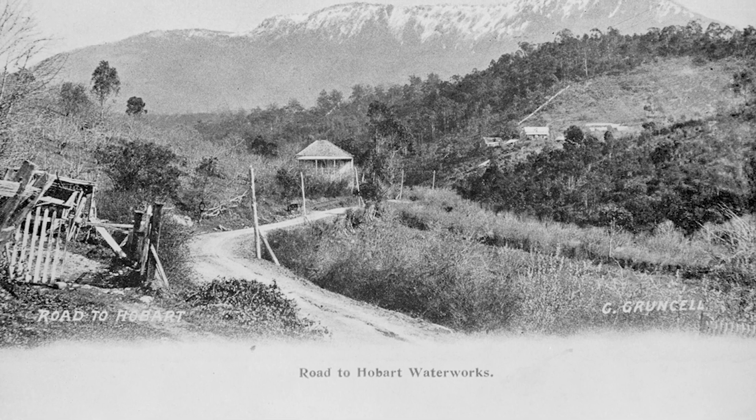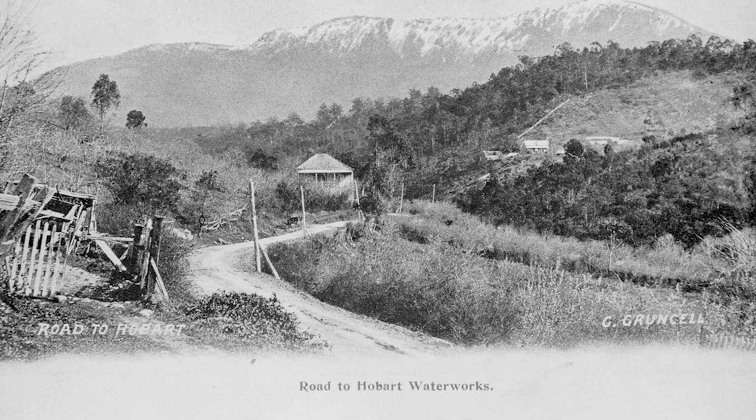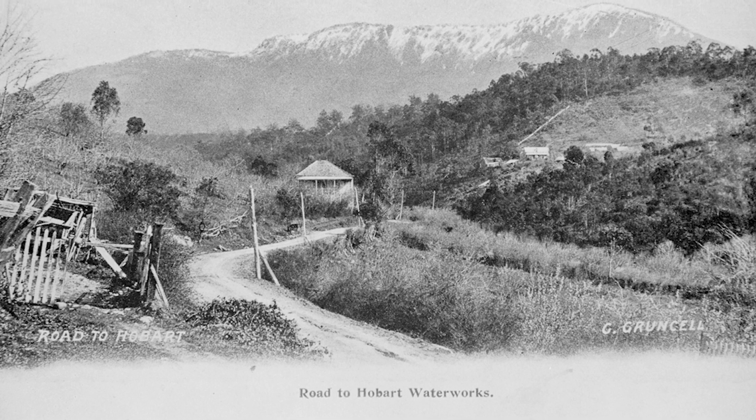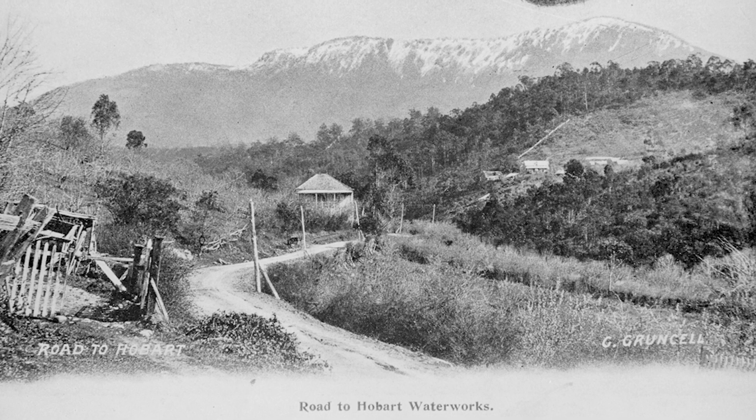And here's one from our collection, but not by Beatty. This one's by Charles Gunsell, a teacher and keen amateur photographer who published many postcards. We'll cover him in an episode on postcards of the mountain.